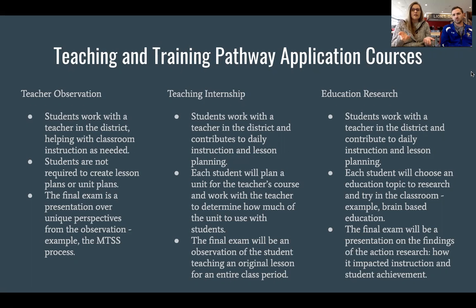So the example I put on the slide is that if you want to learn more about how the brain works to get students through their school day, then you could research brain-based education and apply some of the things that you're learning to the way that you're working with the students. And then you would do a presentation at the end on what you learned as a result of that.